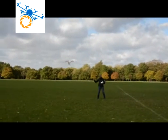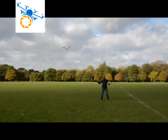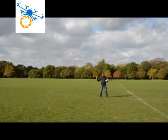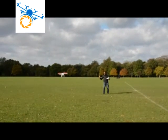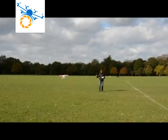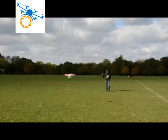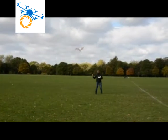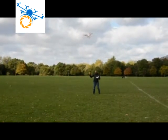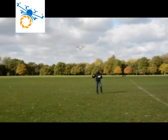I'm going to give her a slight bit of input just to face the camera. There you go. And as you can see, she's holding her position quite well. I don't recommend that you try this yourself. You could possibly lose your Phantom. This is, like I say, the tail end of Hurricane Gonzalo that's hitting the UK right now. For us, this is quite severe weather conditions. The wind is really blowing hard.